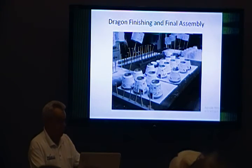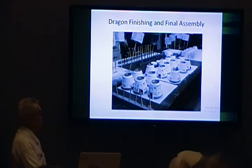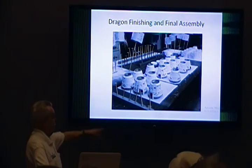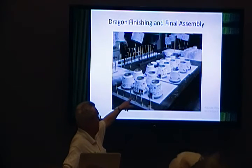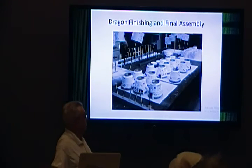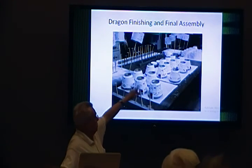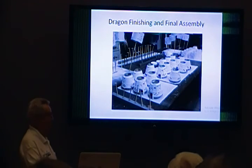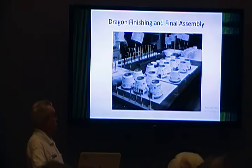This is what a final assembly starts looking like when you have that many models. And you can see these little guys here at various stages of development. You've got some finished, just waiting for windows. You've got others waiting for the markings. And you have what's known as the trunks, the aft part of the spacecraft, waiting to be made into the capsule portion.